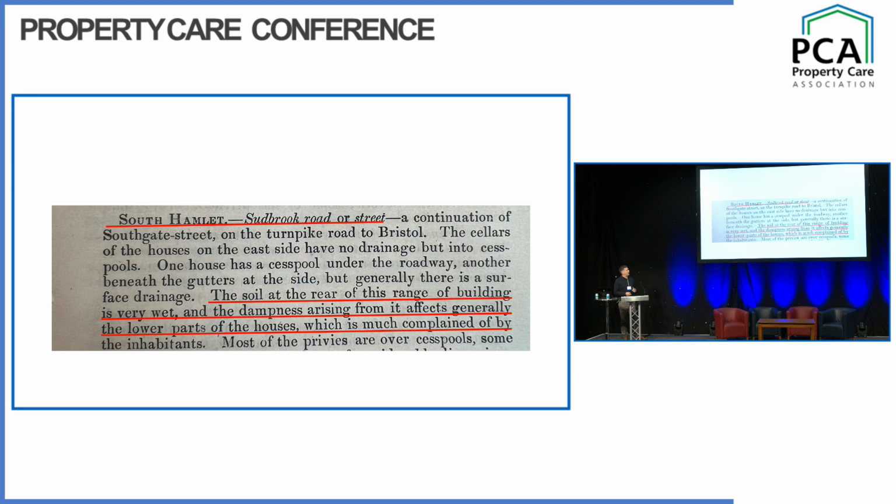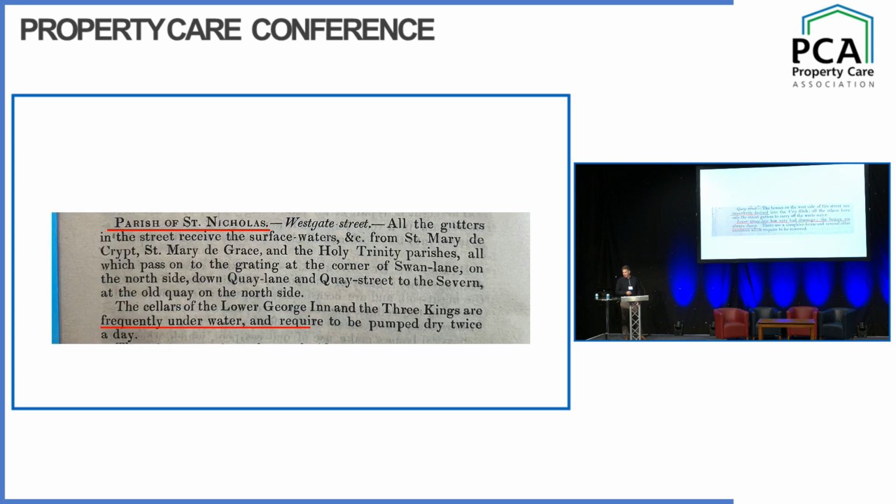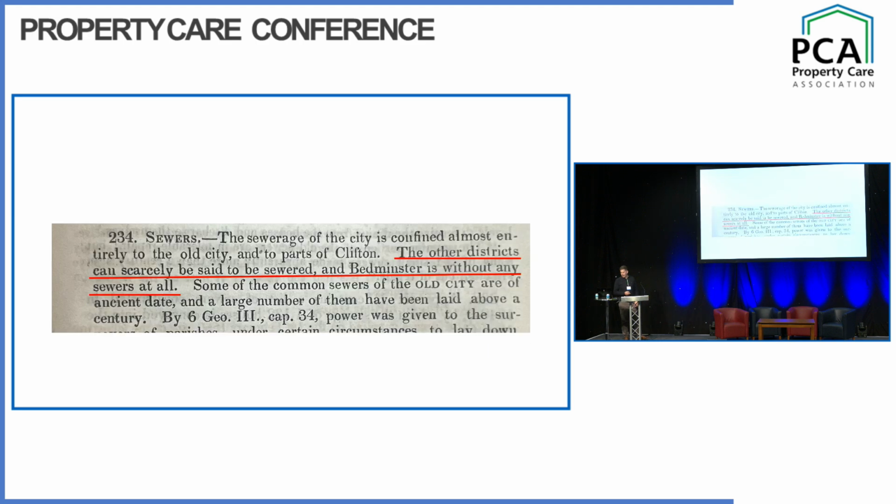So this was done by a superintendent inspector. He was basically commissioned to go and check everything, like go in all the houses. It's really interesting. I need to do a longer video of it because I've got a load of books of this stuff. And if this interests you, and you're that boring, it is interesting. Again, imperfectly drained, bad drainage, house is always damp, frequently underwater, pumping out the cellars twice a day. And you go on and on and on.